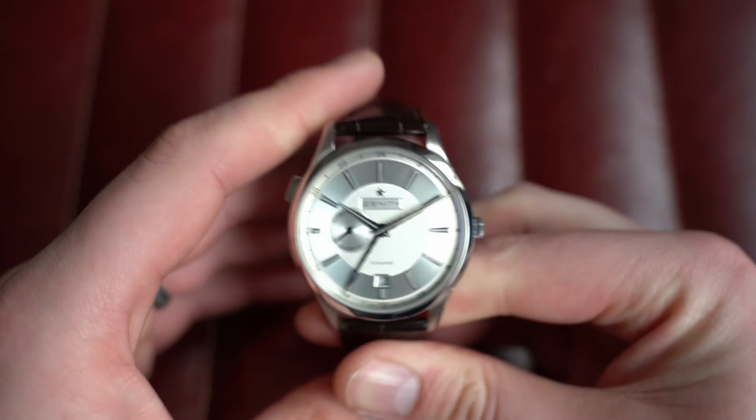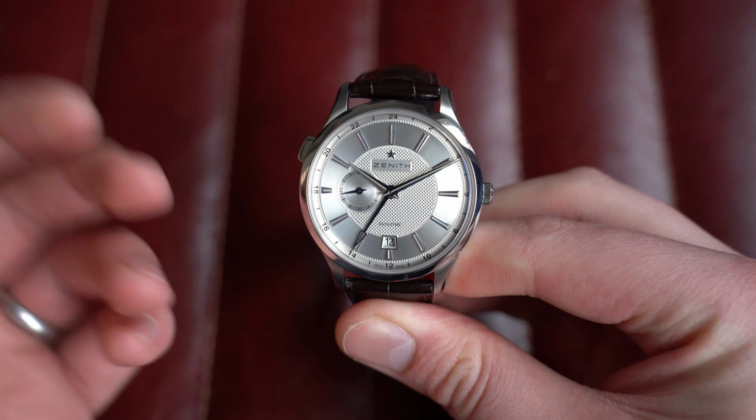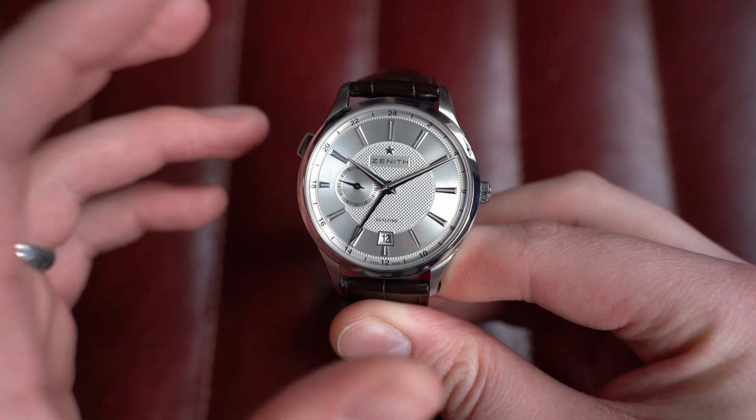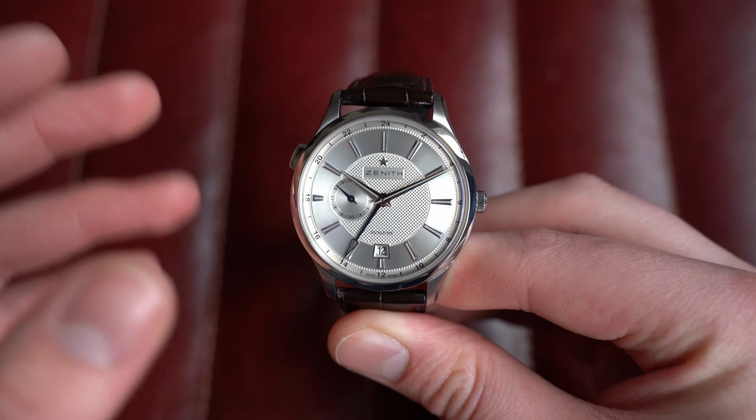Just a beautifully designed watch, and again, as I said in the intro, very underrated among the Zenith lineup. People typically think of the El Primero and maybe even the Defy nowadays as well, but I think the Elite range offers some great value for your money, and there's no question about that.